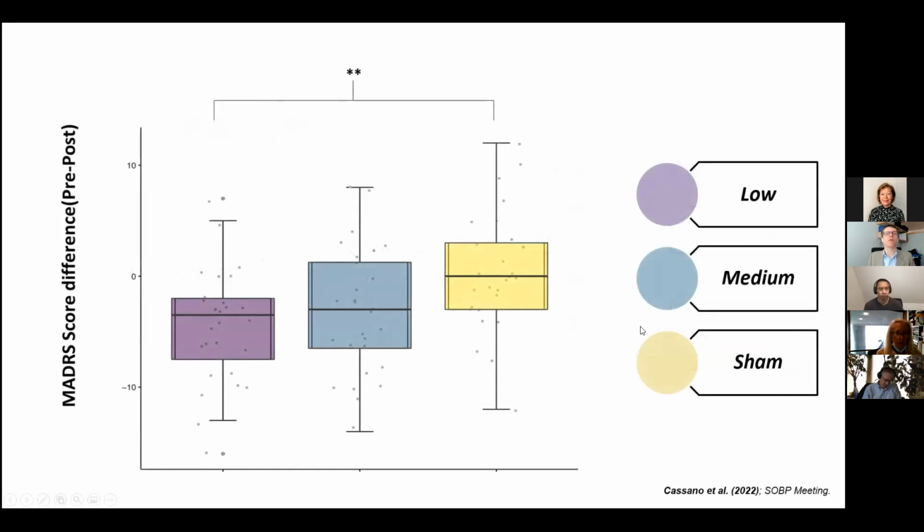I will say that although the study wasn't meant to look at clinical effects, because it was only one dose per week and there was only 1 week of time to look at clinical ratings, we did anyway rate our participants for their depression scores. And we saw that despite the discordant biological or neurophysiological findings, both the medium and the low dose tended to produce a decrease in depression severity scores compared to the sham. These were scores considered before and after the treatment.